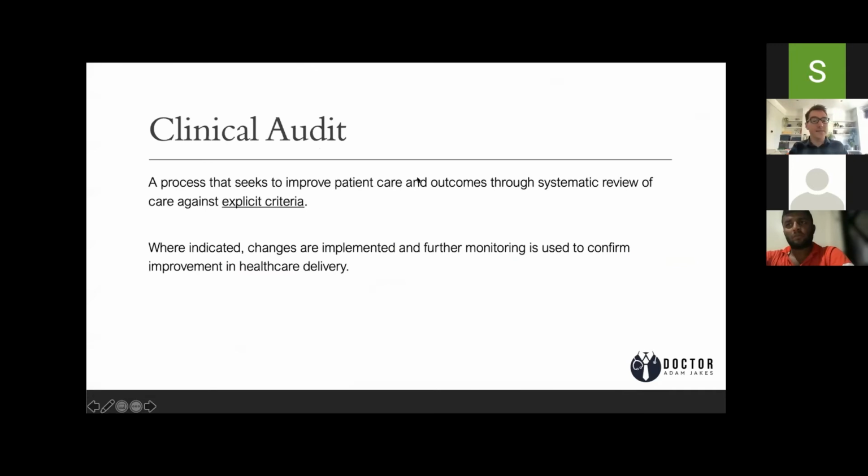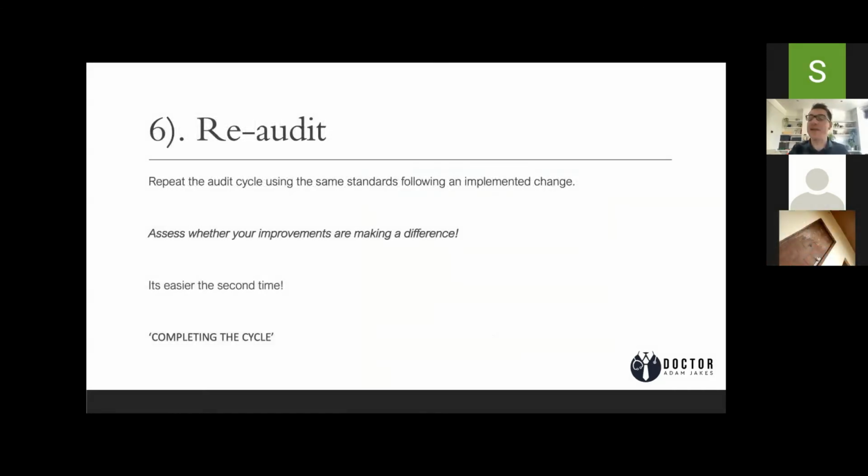An audit seeks to improve patient care and outcomes by a systematic review of care against a standard, against criteria. And where indicated, if you haven't met that standard, implement an improvement and then reassess. That's the bit that people seem to miss: international medical graduates seem to do the first part of the audit, but then don't implement a change and see if there's been an improvement. And then you re-audit. Of course, you've got to re-audit. You need to see whether your implemented change has improved the situation.